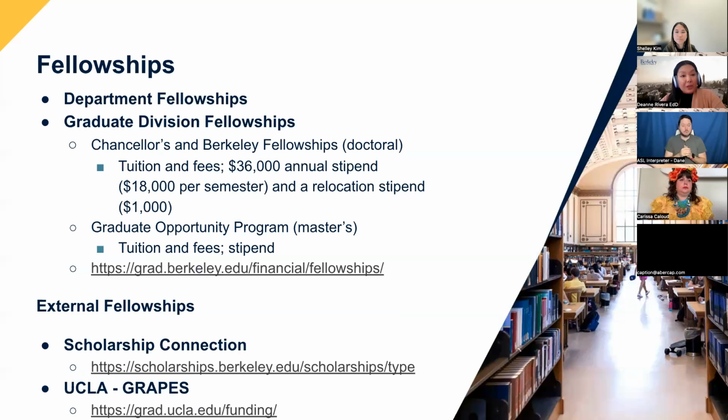So we have fellowships. There's several different kinds. The department is going to be your number one place to go for any funding and support. The graduate division, we have two pretty prestigious doctoral fellowships. One's a Chancellor's and one's a Berkeley. Both cover tuition and fees and then provide an annual stipend, which is about $8,000 per semester.